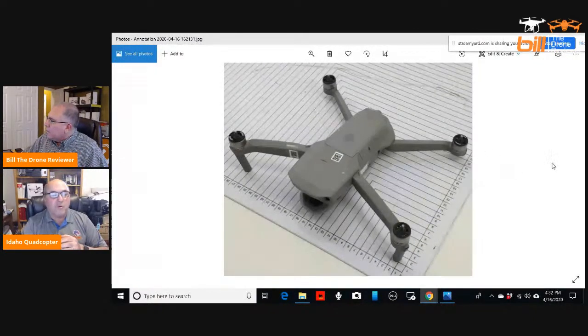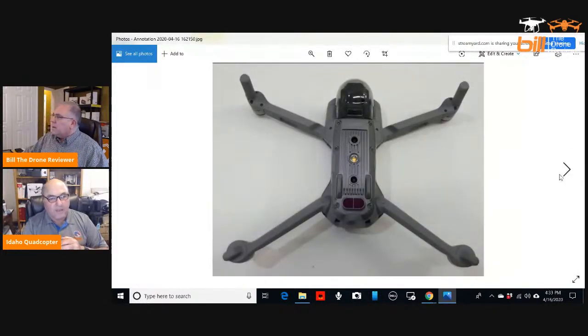It reminds me of the original Mavic Pro, right? Exactly. Now this is a very telling picture. You get to see the whole thing. Apparently the back legs, instead of doing the flip-under thing that the Mavic has always done, are going to fold straight in. Look at that, Bill. They don't flip. Okay, you're right. I can see, you're right. They're on those hinges right there.